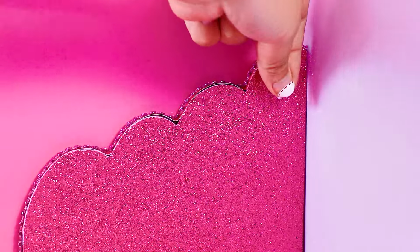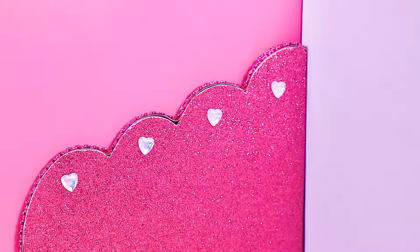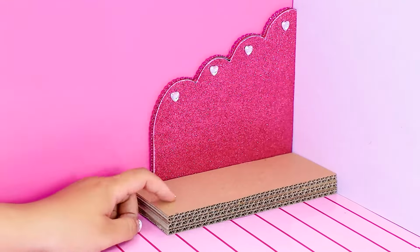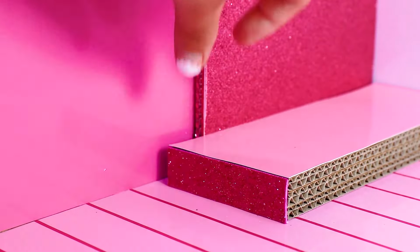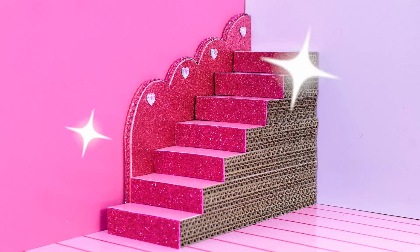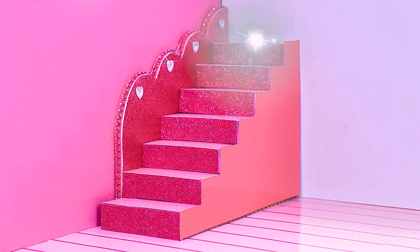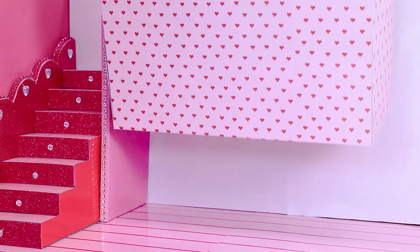Border. A pink wall with diamond border. Perfect! Gorgeous pink stairs on the way. The important part of a castle is the towers. Let's make them.